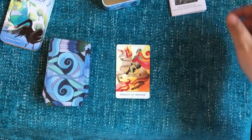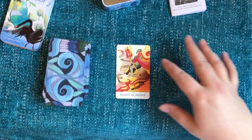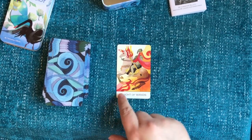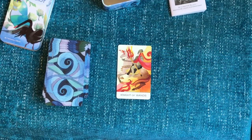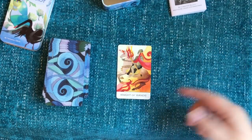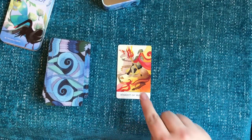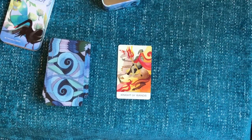So let's see, here we have the Knight of Wands, and he's just gorgeous. He's on his horse, moving. There are these things down here that look sort of like flames. He's got flame-like drapery hanging off of his head. He's got a torch in his hand, and we're moving and we're getting places. And since this is a Thoth deck, the Knight is kind of equivalent to the King, but I just don't treat them the same way. I mean, he's still in motion. He's not sitting still on a throne the way a king would be.